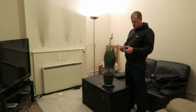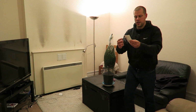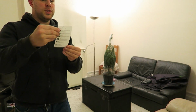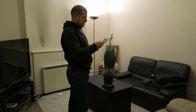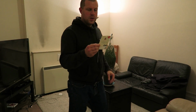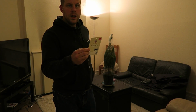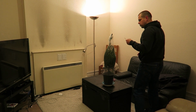Okay, it says Omerica, is it Omerica Christmas tree? Omerica Christmas tree, perfect for small places. Position, suitable for indoor or outdoor use. Outdoors, full sun or partial shade. Indoors, cool, dry position, away from direct heat. Temperature, to prolong needle retention.